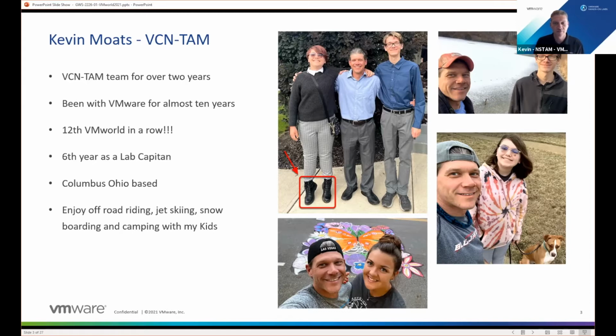And here's my motley crew over here. I have a 16-year-old son, Zach, a 13-year-old daughter, Olivia. Note the use of her boots and tippy toes. I'm really not that short. And then my girlfriend down at the bottom, Stephanie.